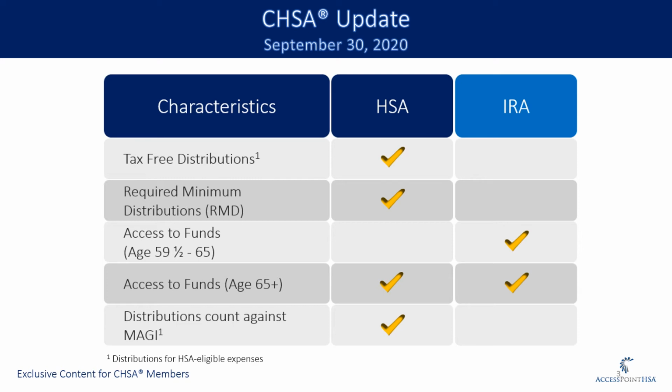And finally, when it comes to distributions, because the HSA, if you're taking it out for a qualified medical expense, is not taxable, it does not count against one's modified adjusted gross income. And if you recall through the CHSA program, when we talk about IRMAA surcharges on Medicare Part B and D, how much you pay actually for Medicare, it's based on one's modified adjusted gross income. So this actually could save someone from paying extra for Medicare Part B and D.